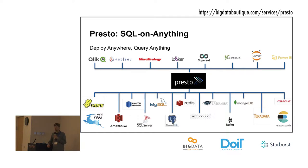When you build a connector, you just expose a set of APIs: a metadata API, a data location API, and also a data reader API. We implement those three APIs, and that's all Presto needs from you to introspect the schema, schedule the query, and then actually fetch the data. And that's all you need to do.